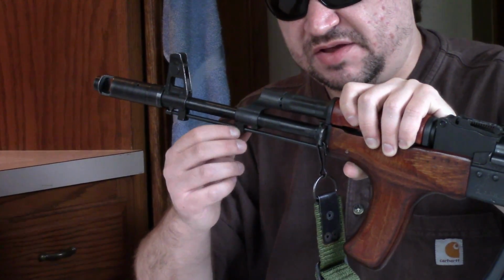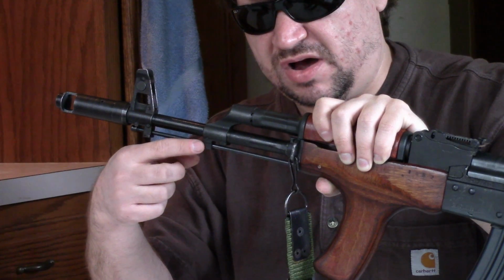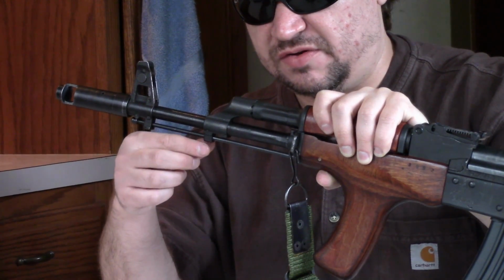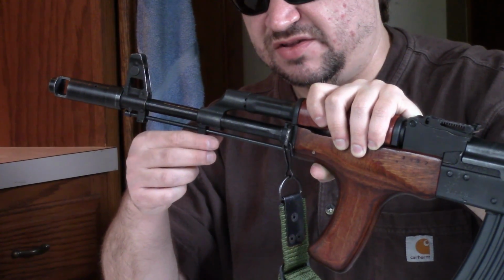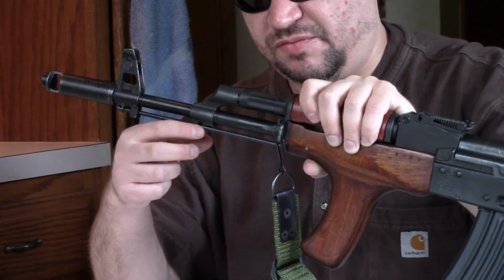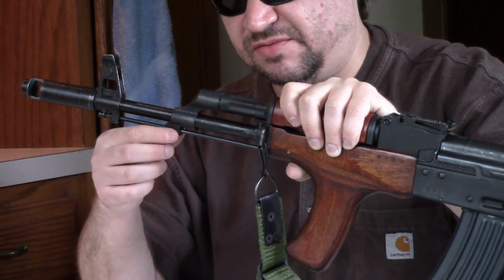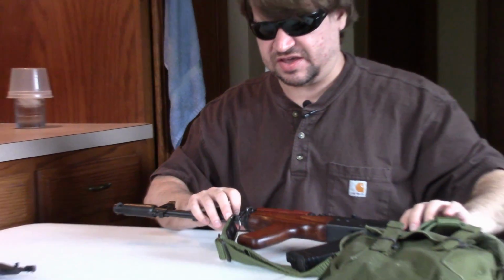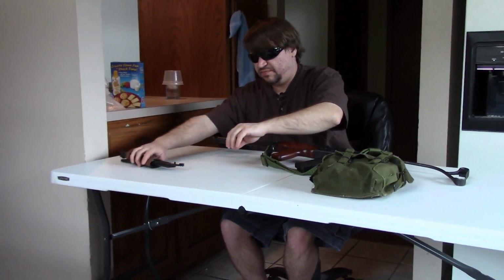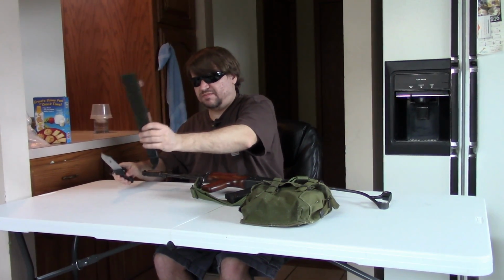Now I thought about replacing the gas block to get this lug back here, but the block is still here. It wasn't completely shaved off, and I'm really hesitant to replace gas blocks on any guns. Maybe one day I'll have the wings welded back on, but nah, it's not a big deal. I'm not gonna mess with the gun more than I have to. As original as I can keep it, I'm going to. Bayonet.